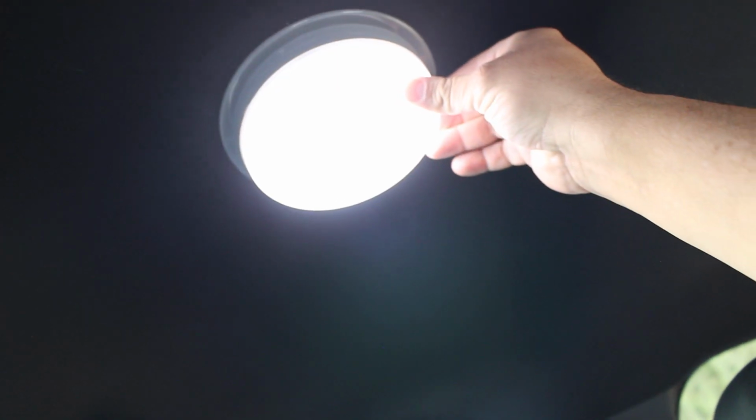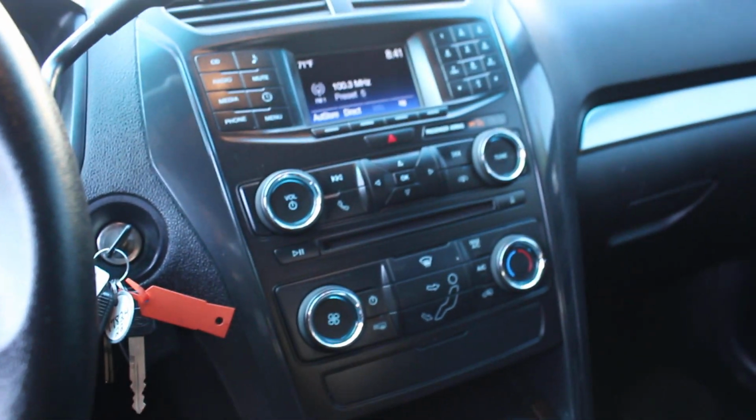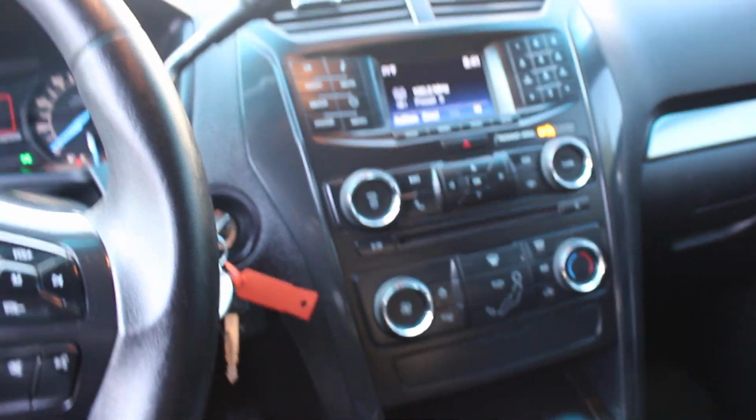Courtesy lights do work all the way in the back. You guys can see that. White LED. Red LED. I'm doing things backwards today. Well, what do you know? Super cold, nice air conditioner, folks. All right, everything does work.